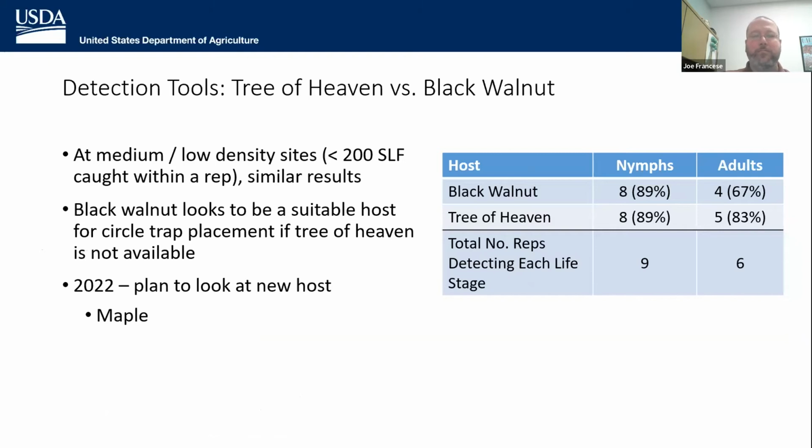And even when we went to low and medium density sites, we found similar results. Finding those sites, you get less and less because when you're setting these sites up, you're not really sure what your density might be. But black walnut does look to be a suitable host. We're going to look at maple next year as another host for traps, and compare it with tree of heaven in some of these outlying areas outside of the main infestation area, wherever we can get them. And we'll be looking at the genus. I think we're going to focus on silver, sugar, and red, but it's what folks have.